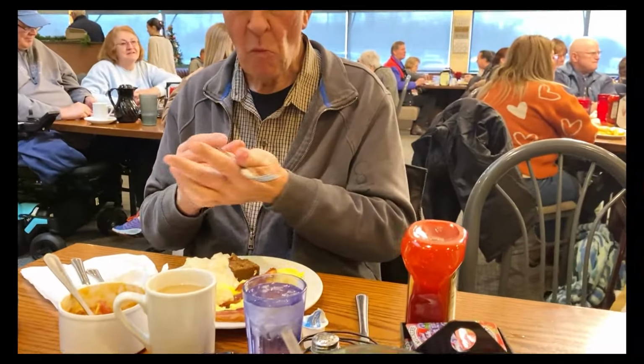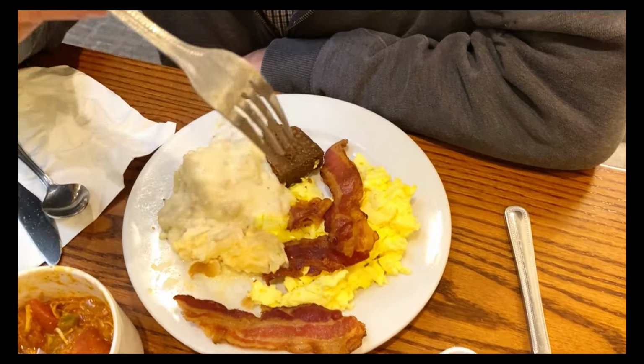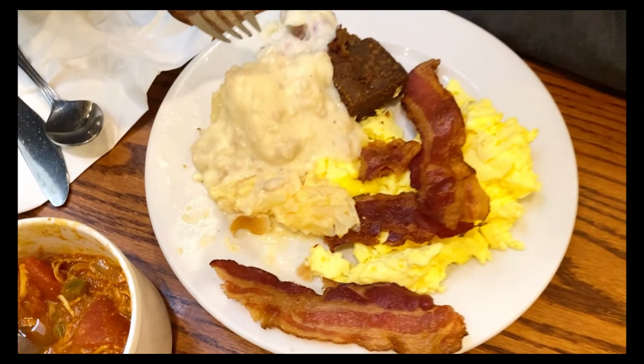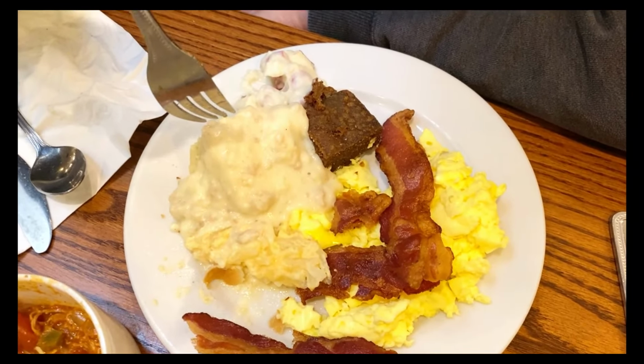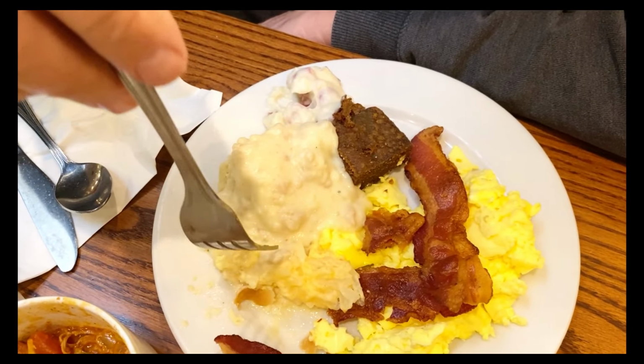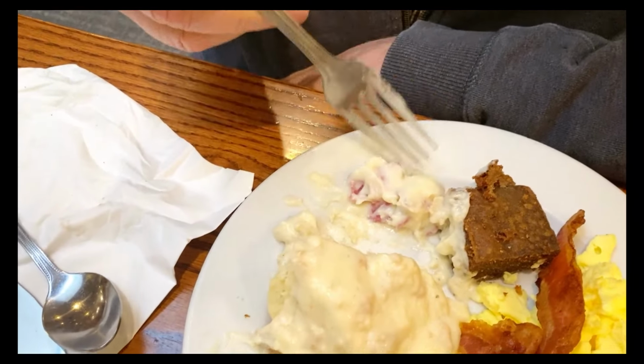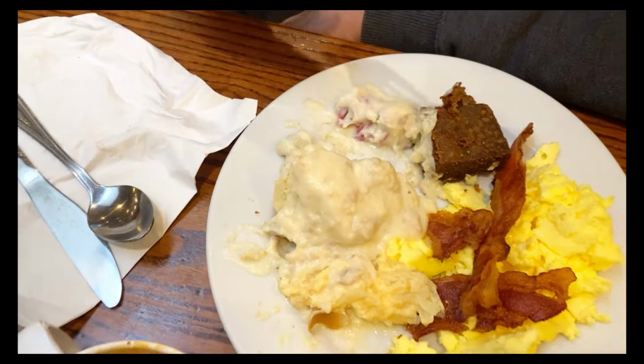Okay, Dad got the breakfast buffet, so here's his plate. Scrambled eggs, Hatfield bacon, biscuit with sausage gravy, some kind of a potato casserole. This is a scrambled. This is chipped beef. That's very good. Very, very good.